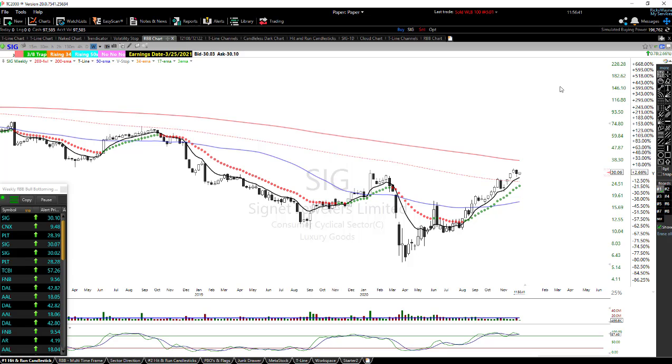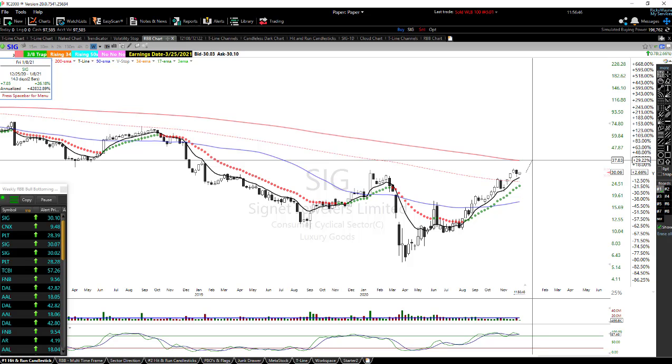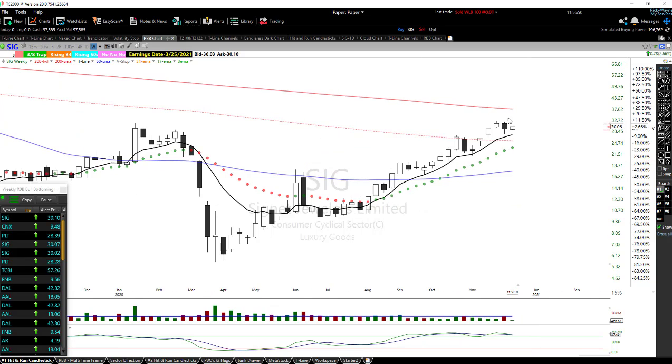Who cares if it goes up here? We're looking for this trade right in here. That's all we're looking for. And this is a 26% trade. Visually, that doesn't look like very much, does it? It really does not.